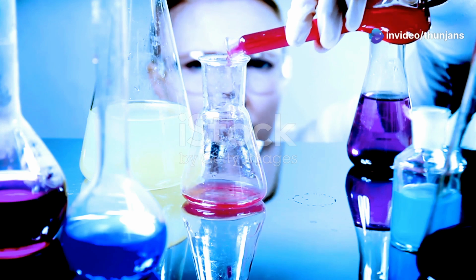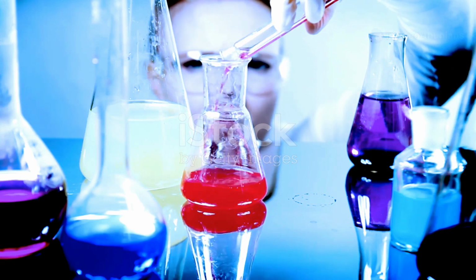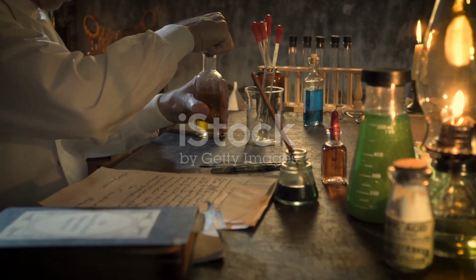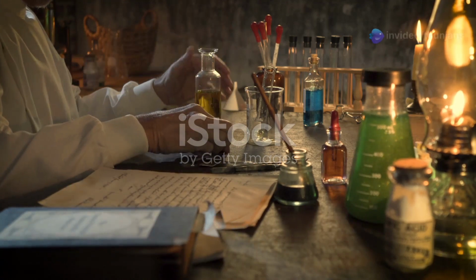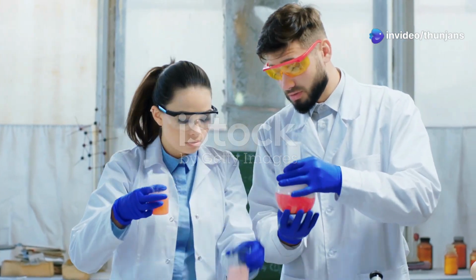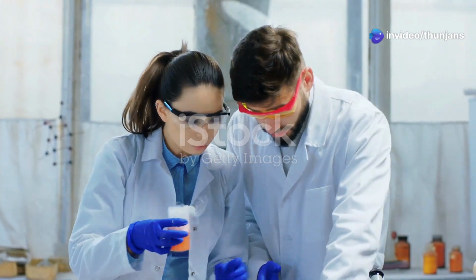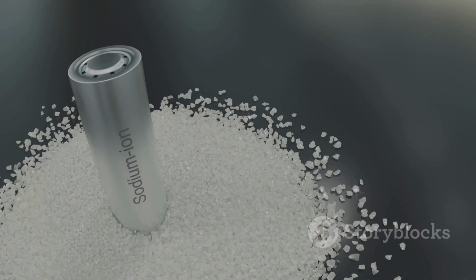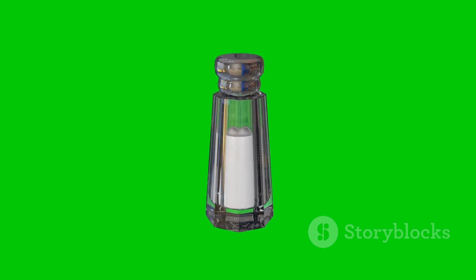But what happens when we combine these superhero elements? We get compounds. Compounds are formed when two or more elements join forces in a chemical reaction. It's like a superhero team-up, creating something entirely new and different. Take sodium and chlorine, for example. Sodium is a soft, silvery metal, and chlorine is a poisonous gas. But when they combine, they form something we use every day, table salt.